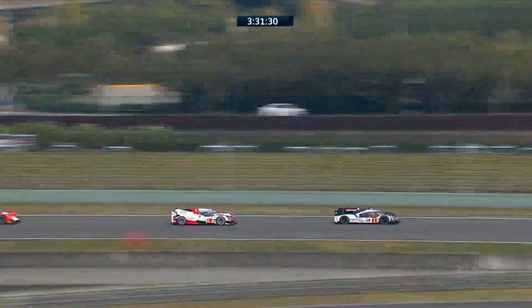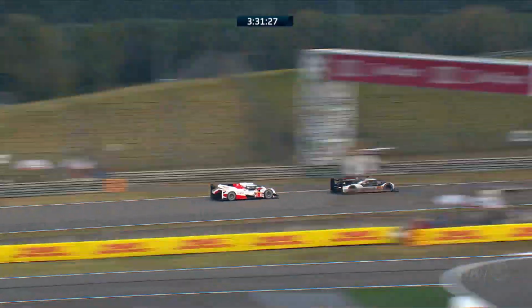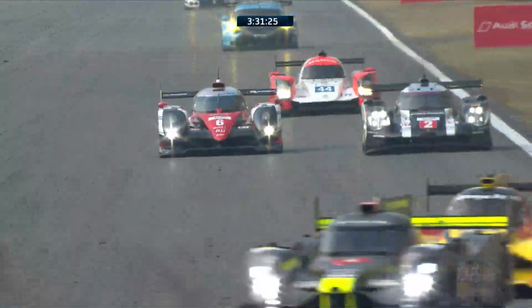These two are at it again, down the back straight. The Porsche is Mark Leib. The red and white Toyota Gazoo racing car is Kamui Kobayashi.